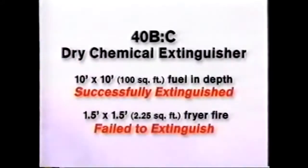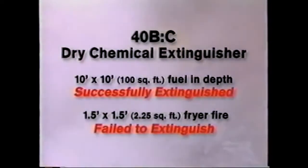This difference in square footage between the fryer demo test and the actual UL 40B test fire clearly demonstrates that fryer fires are completely different from common flammable liquid fires. This distinction had to be recognized and overcome.